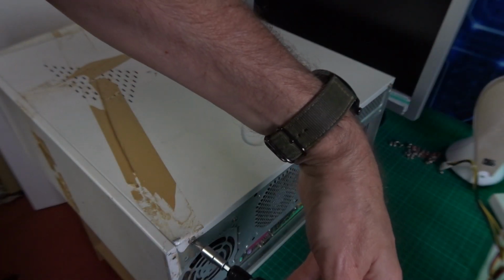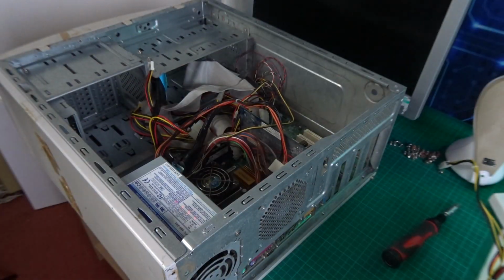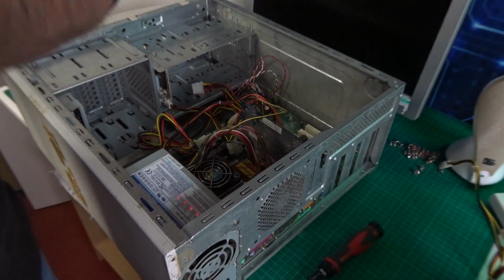So same old for this machine. I kind of decided I don't want to use this case. I really don't like it at all. So again, I'm just going to strip this machine down and stick it into my stack of parts for future builds.